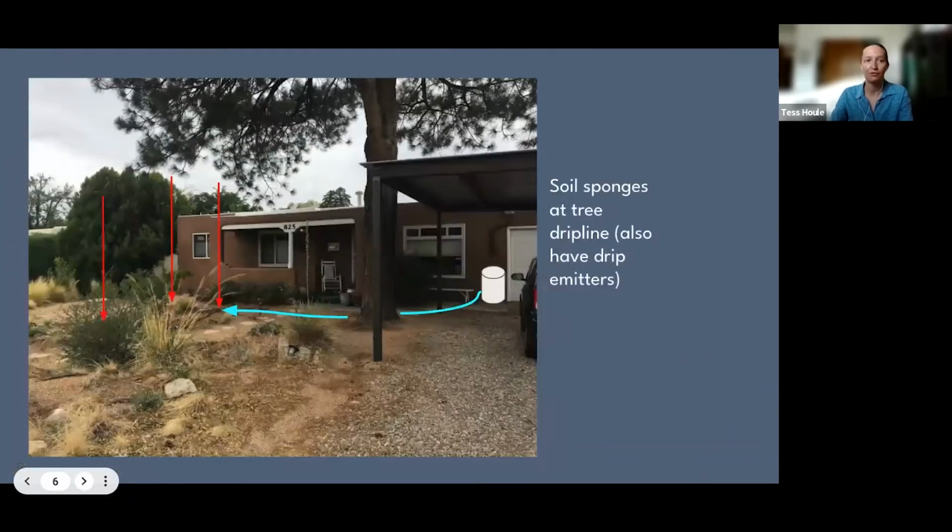And then there are also a few soil sponges that I think Jim will talk about more later that can accept water from the rain barrel and get it deeper into the soil. And those soil sponges, that 60-gallon rain barrel could drain into one of those soil sponges within an hour. So they really do promote fast infiltration. And I also put drip emitters in those soil sponges to keep the soil alive when it isn't raining or when there isn't moisture in the soil.